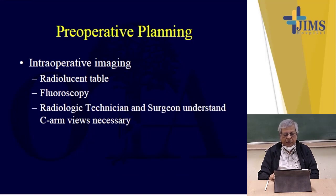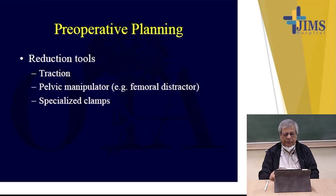Intraoperative imaging is required, so you should have a radiolucent table and fluoroscopy, that is C-arm. The radiologic technician and surgeon must understand the C-arm views necessary. How to reduce those fractures? Either by traction. We have special orthopedic tables by which traction can be applied. There can be pelvic manipulators, that is femoral distractor, and there are specialized bone holding clamps, which help in reduction.